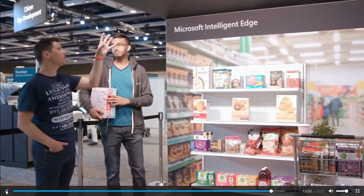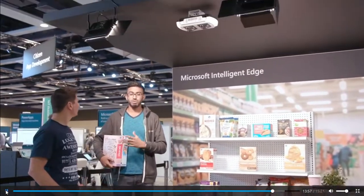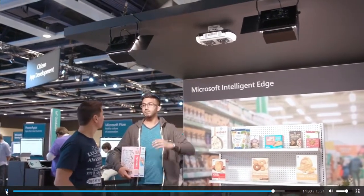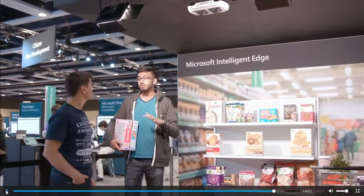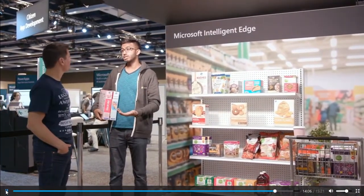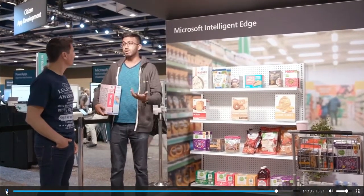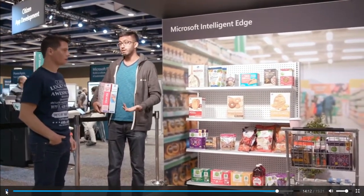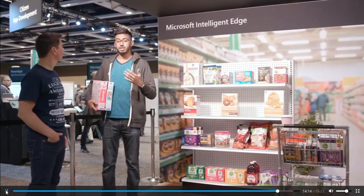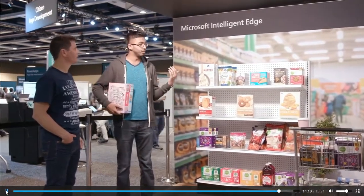What's the technology? You talked about the camera here. What's the technology behind what's happening there? This is a regular IP camera, but the entire model and processing is running on what's called a Data Box Edge. It's a one-use server that runs IoT Edge that we've got running backstage. We collected the data, trained the model using Azure ML, taking advantage of the hyperscale power of the cloud, and then used IoT Edge to stamp out a deployment on a Data Box Edge, and then it all runs locally.